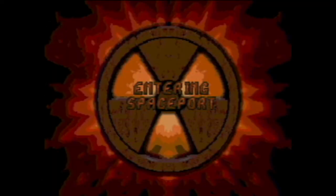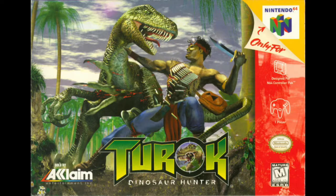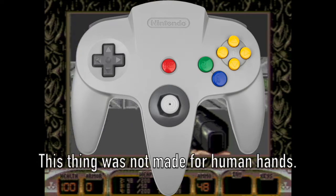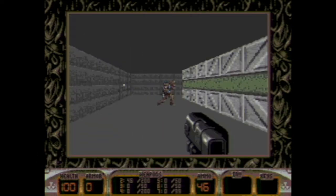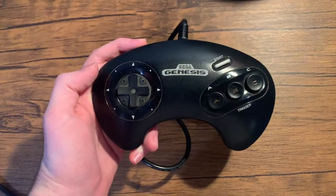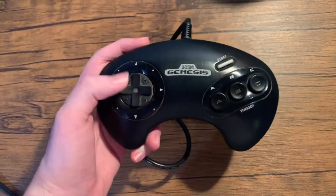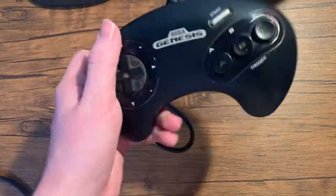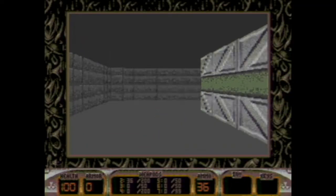They are not good. Now I grew up playing N64 shooters like GoldenEye and Turok, so I'm no stranger to awkward early console FPS controls, but this just felt especially awful to me. I mean, this controller was not made for first-person shooters, so I didn't really expect the controls to be good, but I feel like TecToy could have made the game a little bit easier with just how bad it controls.